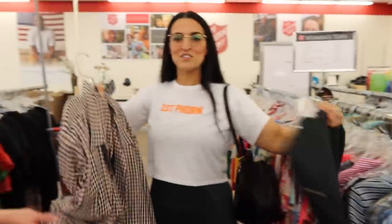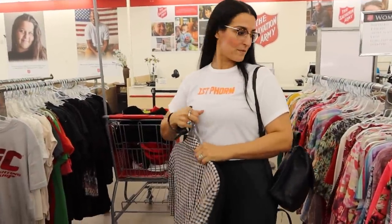Dang it. All right, ladies. Both on the rack. Your built-in shirts. Both on the rack. Okay. I like both.